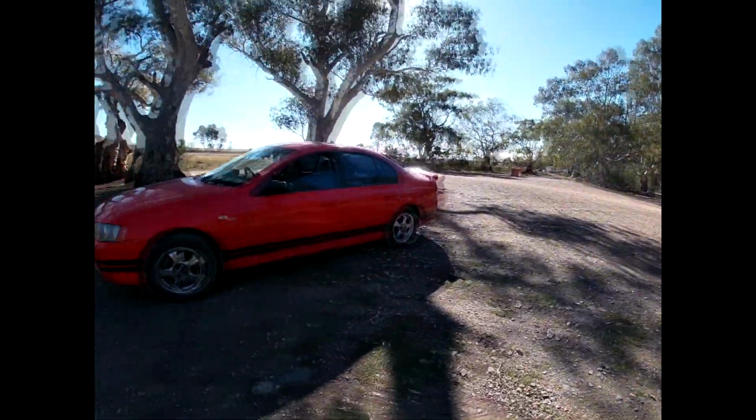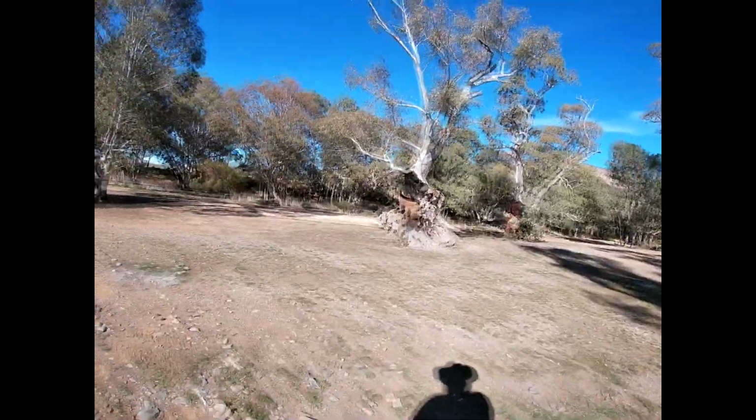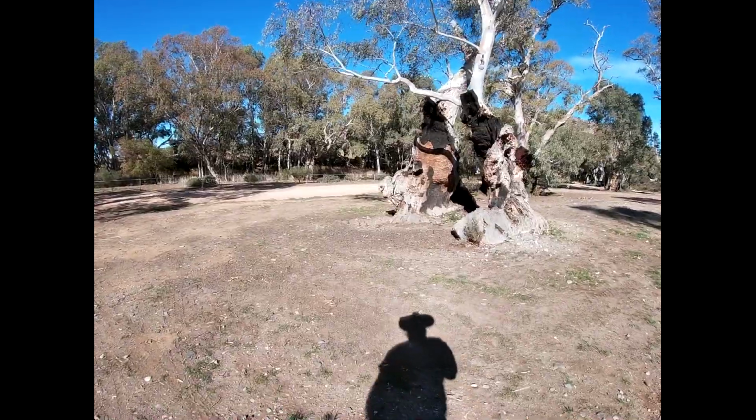Oh, for those overseas, this is a Ford Falcon BA. In case you don't know what that is, or what sort of car it is. If you're looking at it in America and you're going, hey, what sort of car is that? That's what it is. Ford Falcon BA.